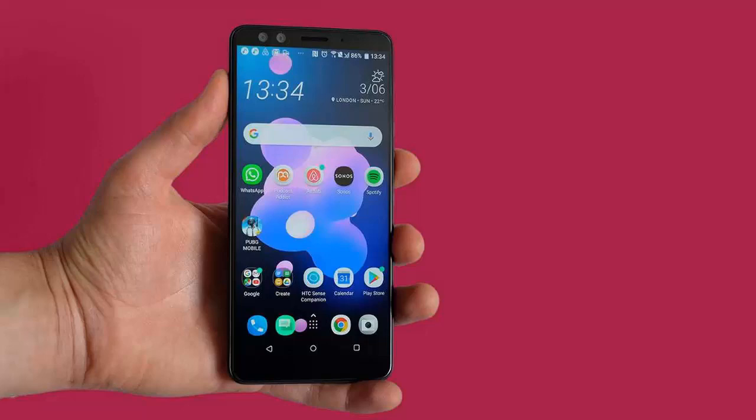However, if you like HTC style, a great camera, loads of power and high quality build still make it a solid choice. And while it may not be as great value as a OnePlus 6, it's still a lot cheaper than a Huawei P20 Pro or iPhone X.